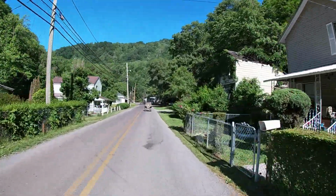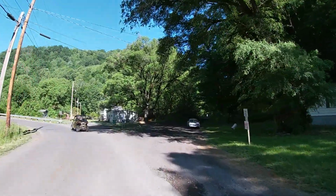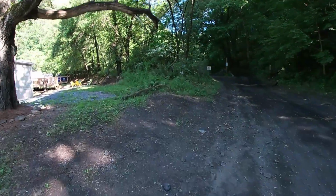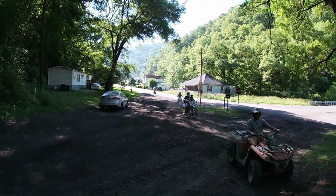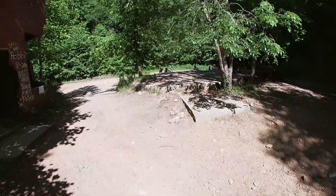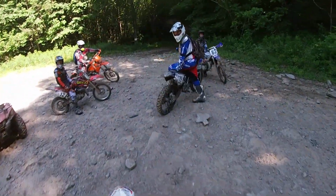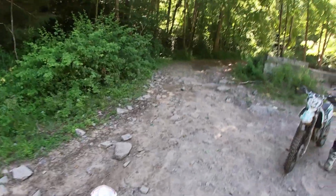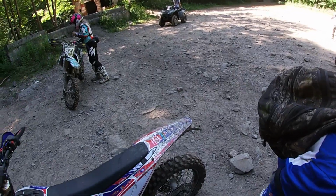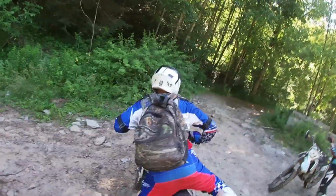But it is day 3. We're out on the trail, and we're heading to the Pinnacle Trail. This is a long, full day of riding. This is one of our pit stops, and this is where we stop many times to have lunch. Let's talk to Rob, see how he enjoys the Hatfield McCoy trails.